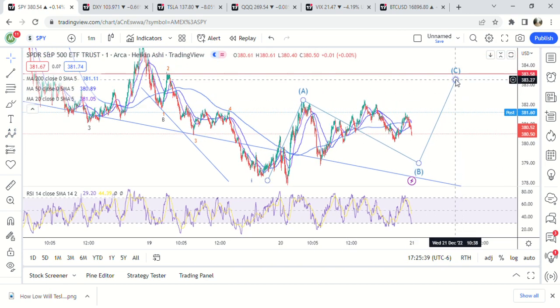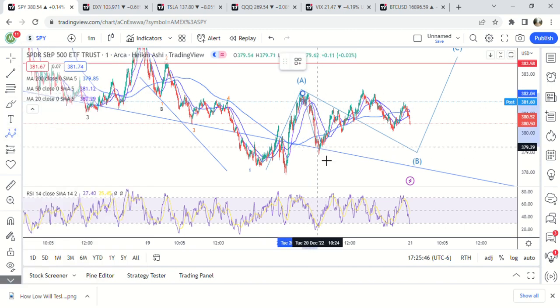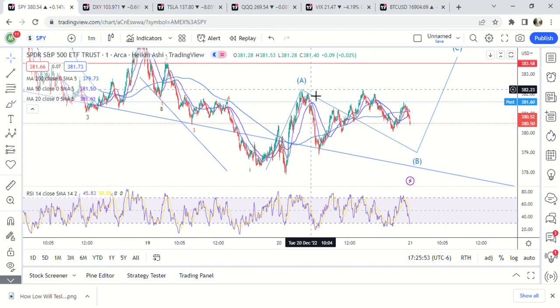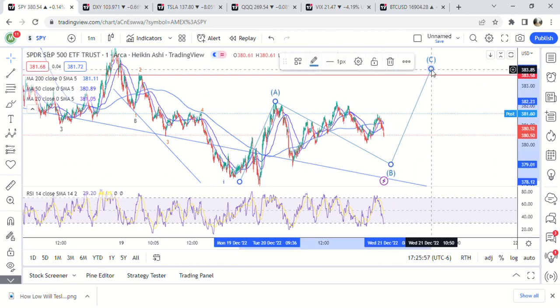to like 383, 384. The reason why, if this was going to be a third wave, then we would want to see the second wave not go past the start of this, and it does. So it's more likely we're looking at A, B, C here, and then another move higher to 383, 384.